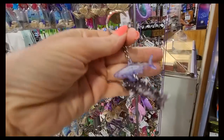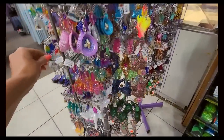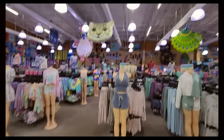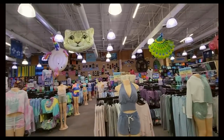They have so many interesting little keychains. Look, we have a couple of sharks. So you could pick up a keychain for someone back home if you want. I like their floats, like the cat. And I really love the peacock float over there. Very cool.